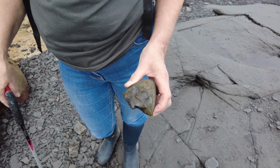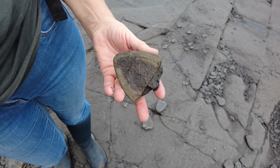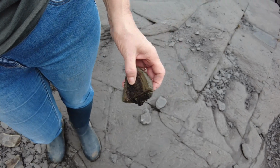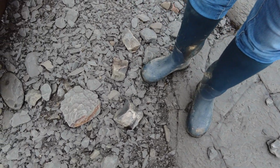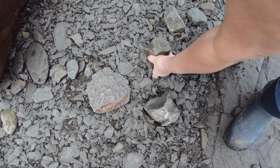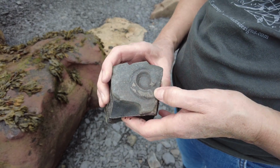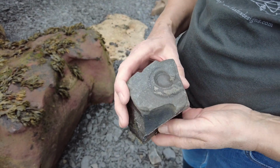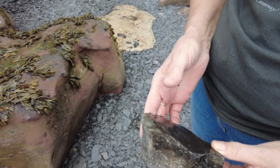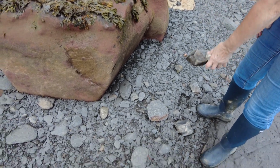What you got there? Oh yeah, bit of a partial. Pyritised stuff, yeah. One right at your feet actually, right there. Large one. No, the other bit. Oh yeah, look at that. Yeah, the middle's gone out of it. That's a common thing here. You get that soft rock, it just doesn't preserve at all.